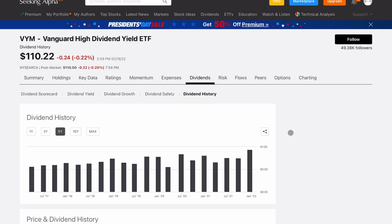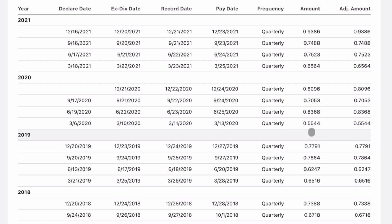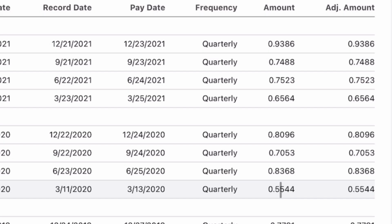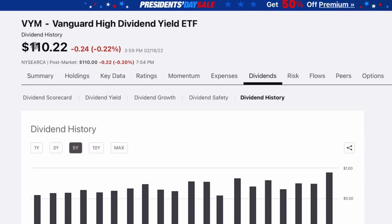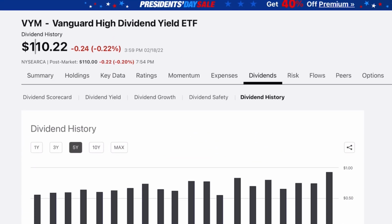And to drive this point home, let's take a look at the actual payouts of VYM versus a closed-end income-focused fund. So with VYM, over long periods of time, the dividend does tend to trend upwards. But if we look at individual payments, it fluctuates a lot. So this quarterly payment was 55 cents per share, the next one 83 cents per share, the following one 70 cents per share. So it's kind of all over the place. And not to mention, 70 cents per share when the share price is 110 bucks really isn't that much.